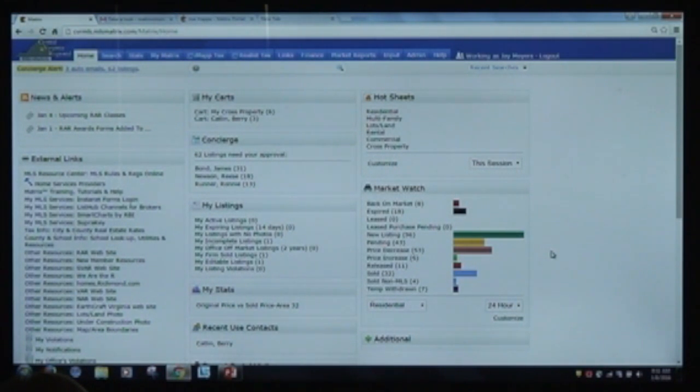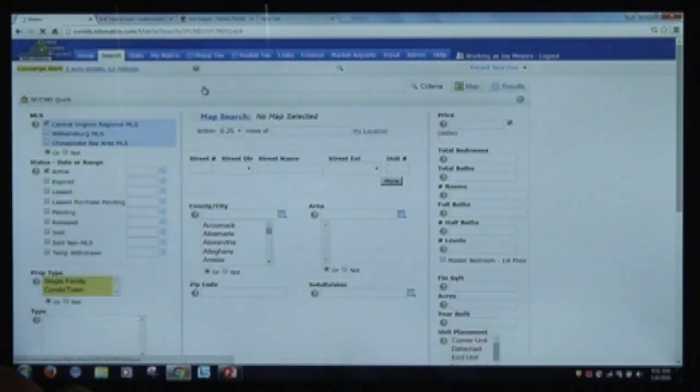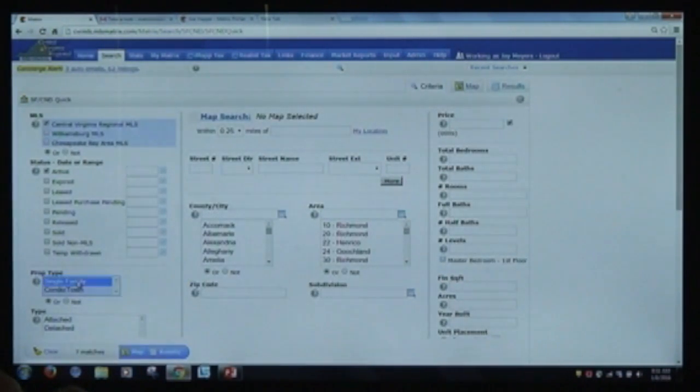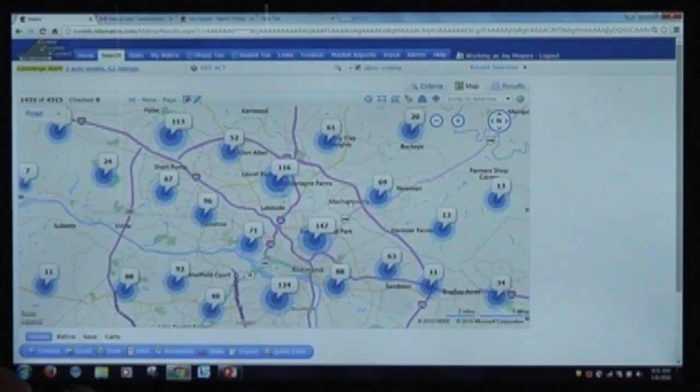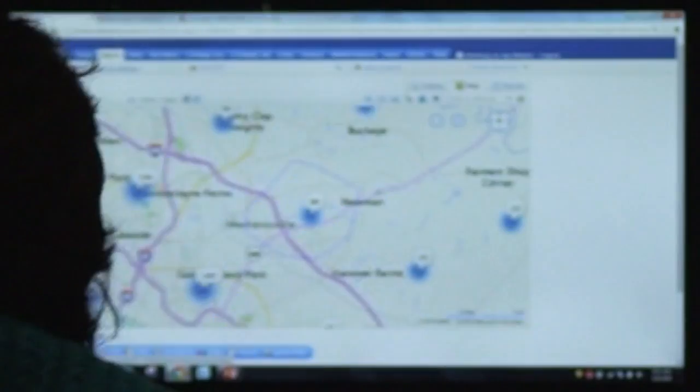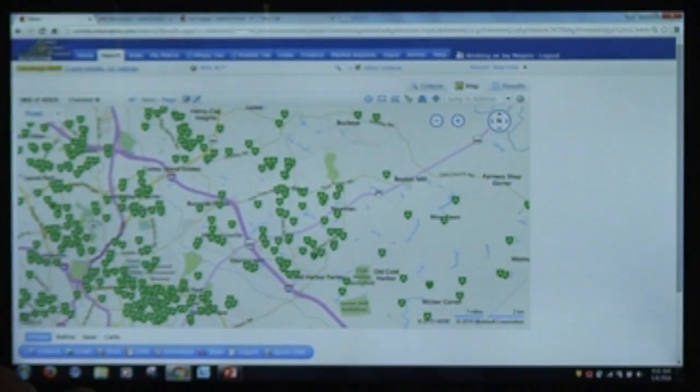Is there an actual map search? Yeah, is there an actual map search? There is. So if I go and I do a quick search here and I do single families and do detached, right here there's a map search. So if I click on my map search, it's going to bring up all the different properties for me. When you see these clusters on the map, that just means there's too many to display. We only display 500 dots at a time. So to get in there, you just have to click on it, and sooner or later you'll start getting in there.